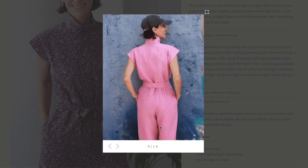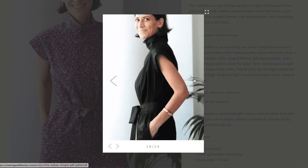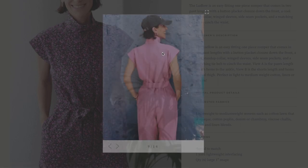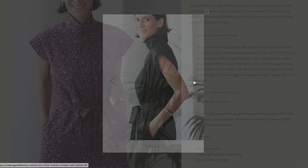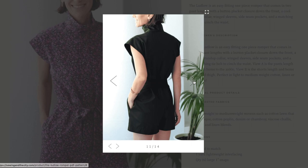The crotch curve looks great. Still hands in the pockets. We haven't seen a picture yet without hands in the pockets. I bet this black version is going to be super chic. Also, was there a yoke in the back? Or is that just my screen? It's just my dirty screen. Okay, moving on from that. Yeah, this looks to be some kind of maybe even sateen. And also, is it olive green?